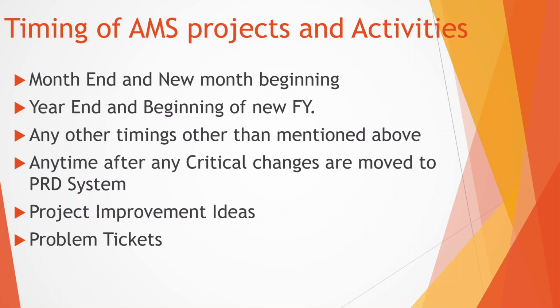If you are at the month end or the new month beginning, your hands will always be full. You will not have time to breathe. You will have too much work to deliver, and a lot of issues you can expect during this period. If it is year end or the beginning of the new year, again your hands will be full, because it is not just year end, it will also be month end and year end together. In that case you will be even more occupied, and this happens whenever your year comes to an end, whether it is a calendar year or a non-calendar year.